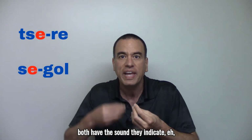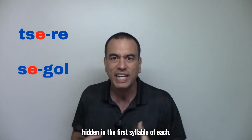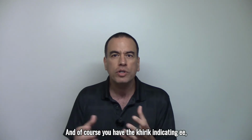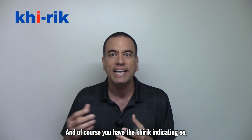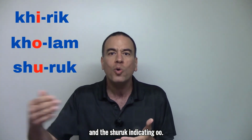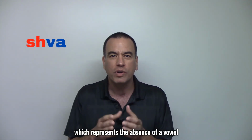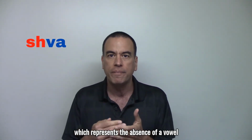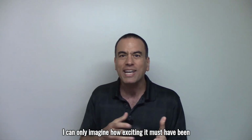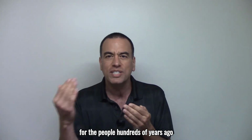And you have the tsere and segol. Both have the sound they indicate hidden in the first syllable of each. Tsere, segol. And of course you have the chirik indicating E, the cholam indicating O, and the shuruk indicating U. It even works with our cute little shva, which represents the absence of a vowel, as indeed happens in the sh of shva.